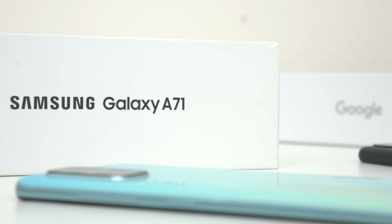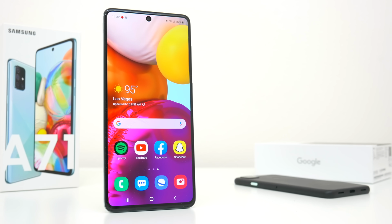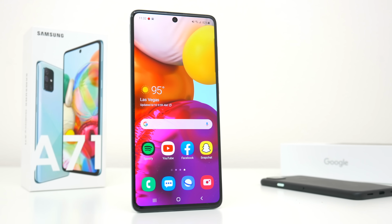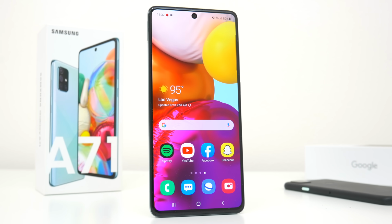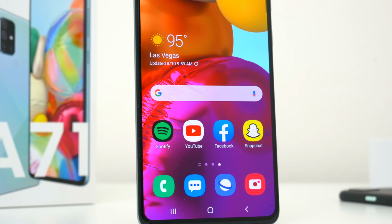With the A71, it isn't quite as simple, but I'll try to sum it up the best I can. This phone has been out for a few months now, and while its original retail price was something like $400, you can get it from places like Amazon for a little cheaper now, maybe around $375 to $380.